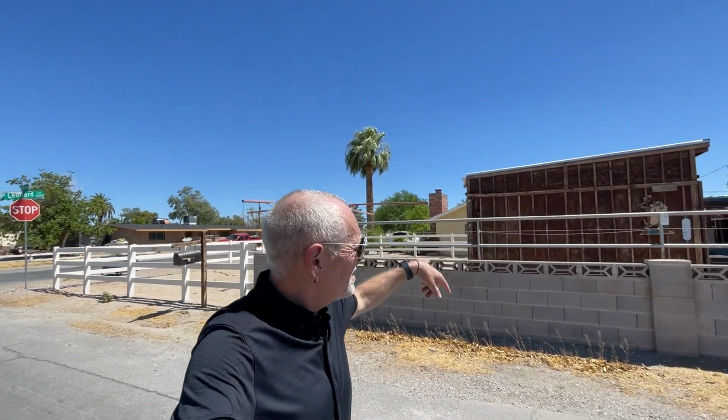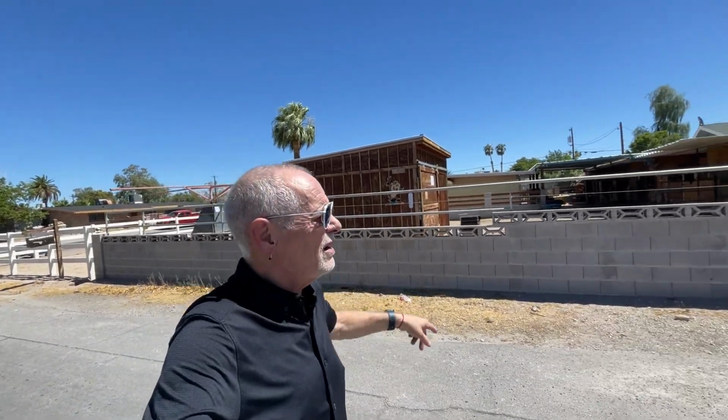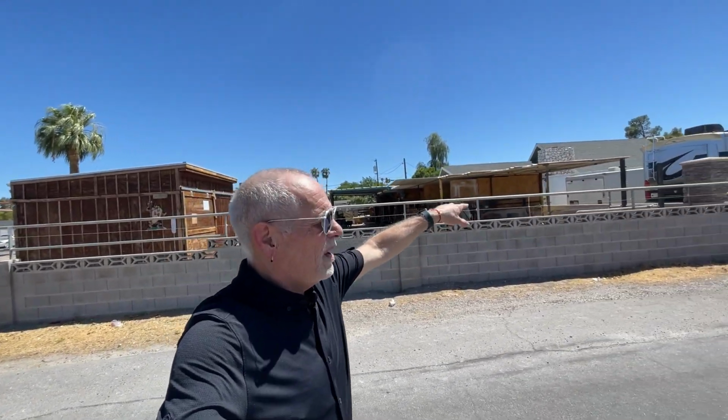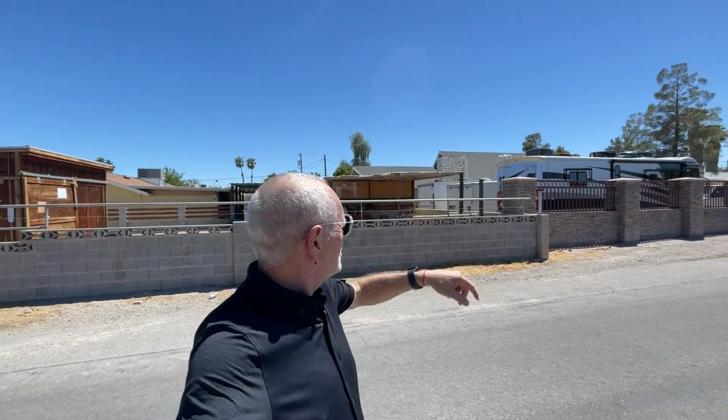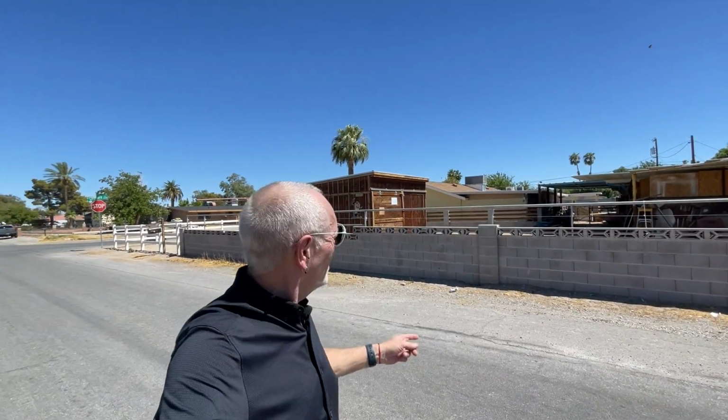So as you can see, there's all kinds of equestrian little stable areas here, and right over here some extra RVs and some work trucks and some trailers. So it's a very utilitarian neighborhood, and a great place close into town if you like to live with horses. And this is a neat property for that.